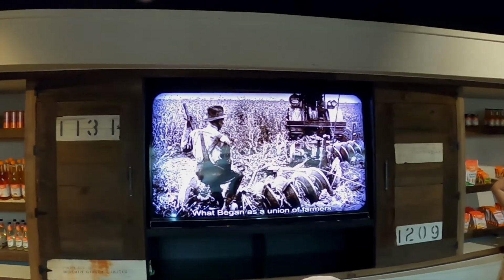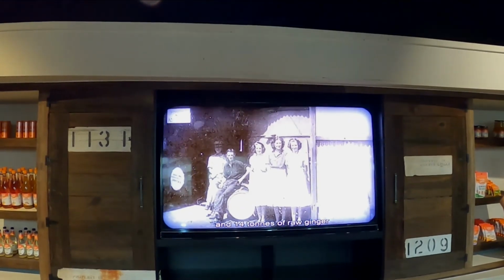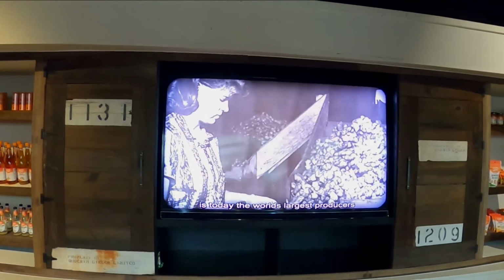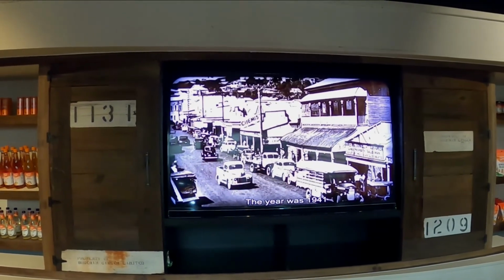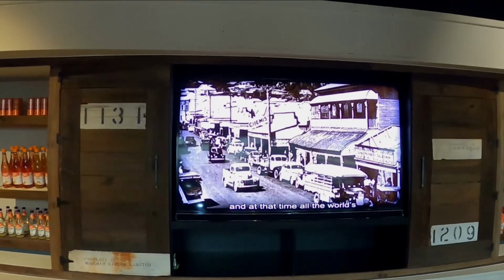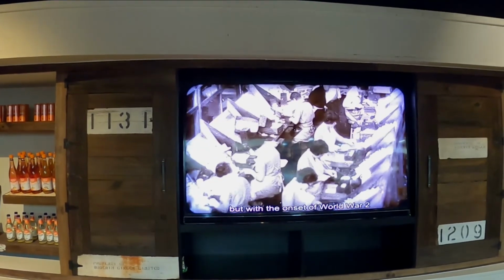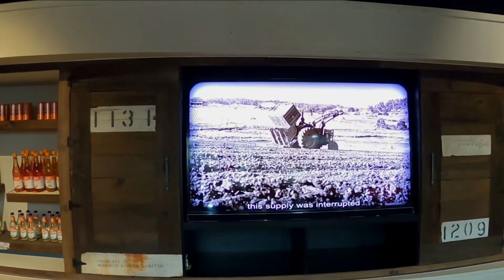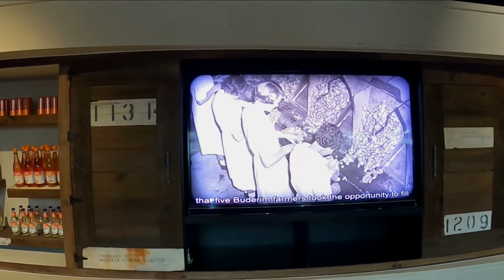What began as a union of farmers with 25 pounds, 2 wooden vats and 14 tonnes of raw ginger is today the world's largest producer of processed confectionery ginger. The year was 1941, and at that time all the world's processed ginger was made in China. But with the onset of World War II, this supply was interrupted, leaving a gap in the market that 5 Buderim farmers took the opportunity to fill.